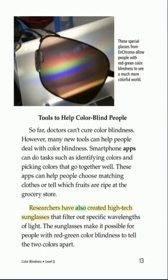Researchers have also created high-tech sunglasses that filter out specific wavelengths of light. The sunglasses make it possible for people with red-green color blindness to tell the 2 colors apart.